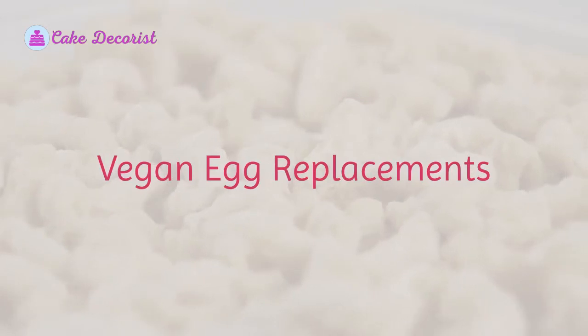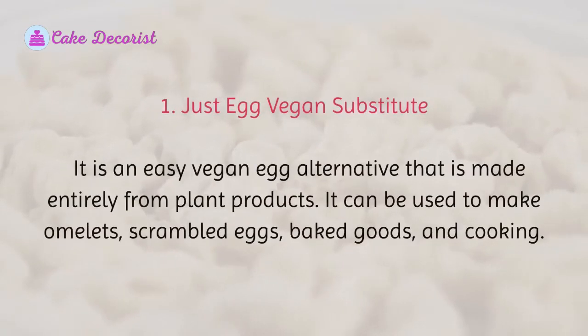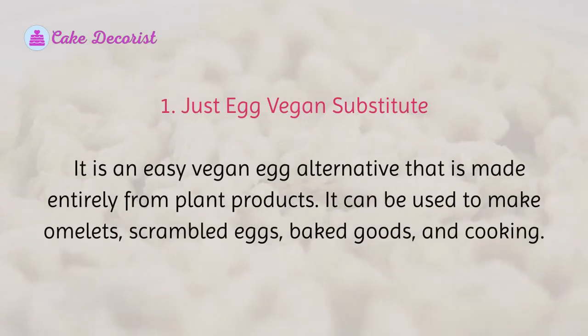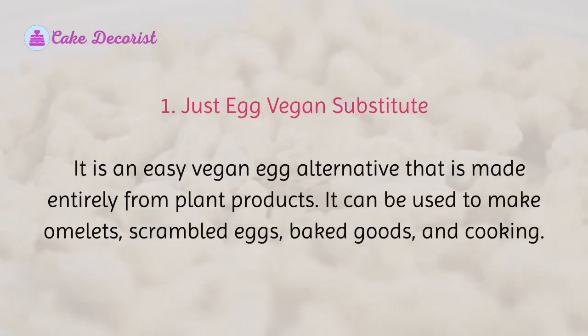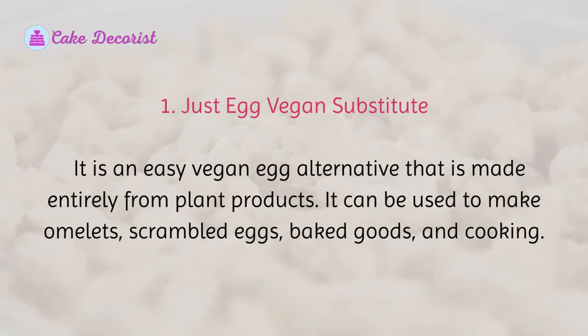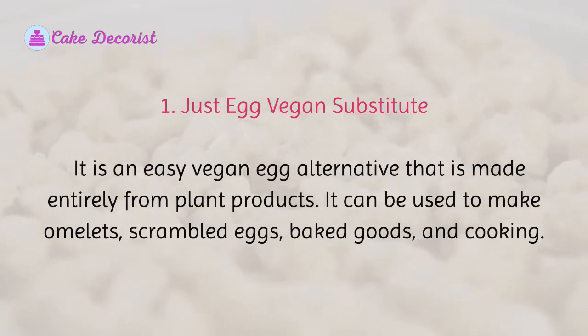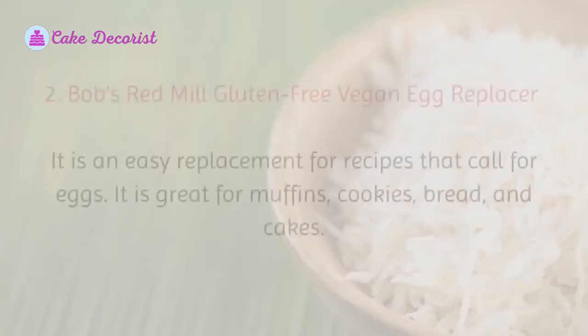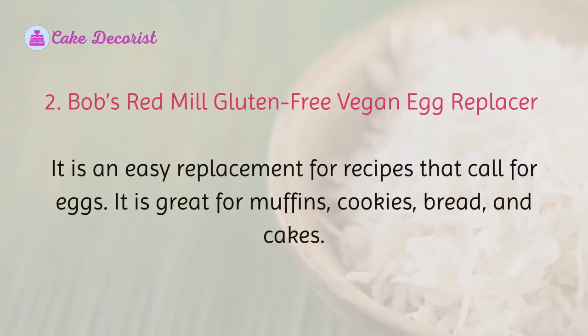Vegan egg replacements. 1. Just Egg vegan substitute. It is an easy vegan egg alternative that is made entirely from plant products. It can be used to make omelets, scrambled eggs, baked goods, and cooking. 2. Bob's Red Mill gluten-free vegan egg replacer. It is an easy replacement for recipes that call for eggs. It is great for muffins, cookies, bread, and cakes.